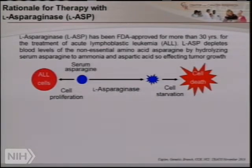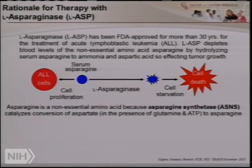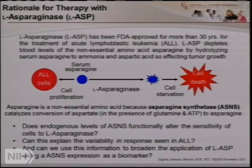Now, L-asparaginase is now available as recombinant, and there are lots of different groups working on it. But what we wanted to ask was: asparagine is a non-essential amino acid because we have the asparagine synthetase gene. This catalyzes the conversion of aspartate in the presence of glutamine and ATP to asparagine. So we wanted to look at whether how much asparagine synthetase you have affects how you respond to L-asparaginase in ALL. We actually ended up doing this in the context of ovarian cancer, because that's where we'd seen the original relationship, and we could do the experiments there much more easily than in ALL cell lines.